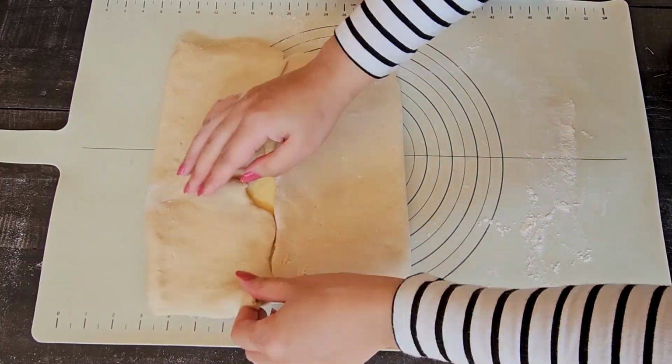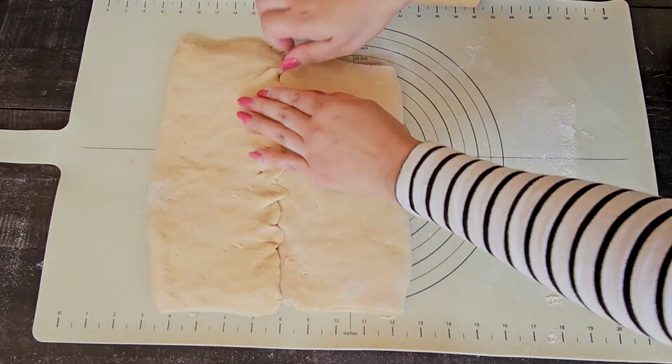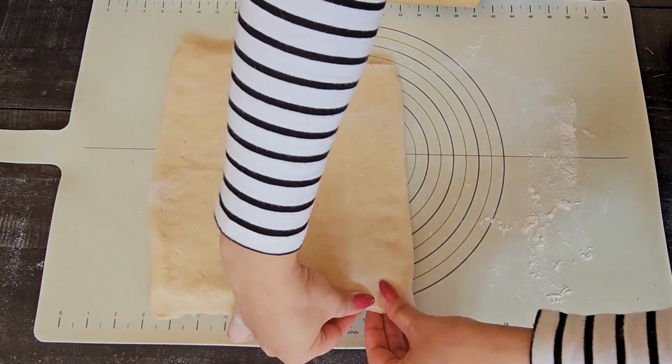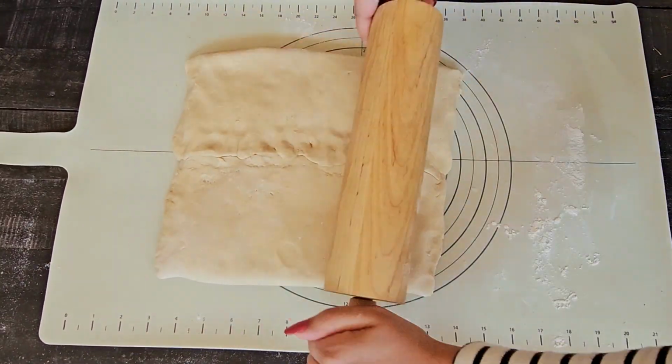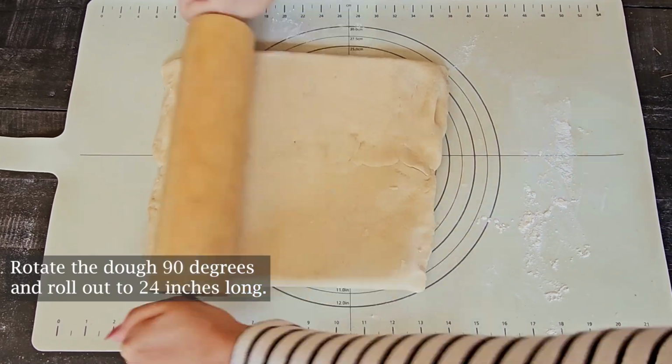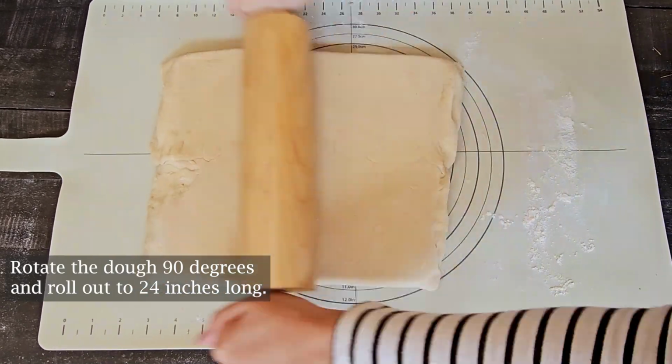The dough should meet in the center. If it doesn't, gently stretch the dough until it does. Pinch the dough together along the center and side seams so the butter won't leak out. Rotate the dough 90 degrees so the center seam is oriented vertically.